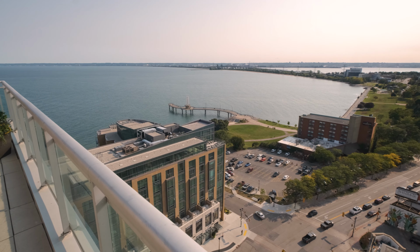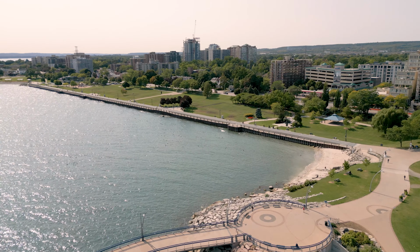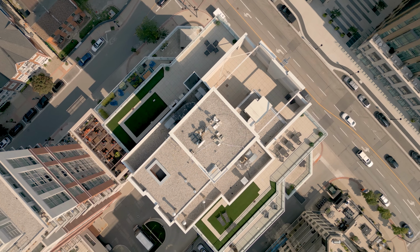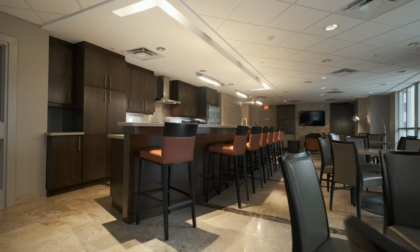Imagine living in this fantastic location with no maintenance at all. In the area, you've got, of course, the waterfront trails, plenty of restaurants and cafes, and the building has fantastic amenities with an incredible rooftop patio, gym, steam room, party room, and more.